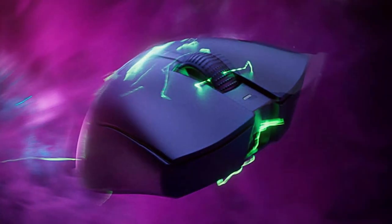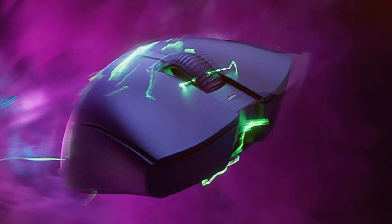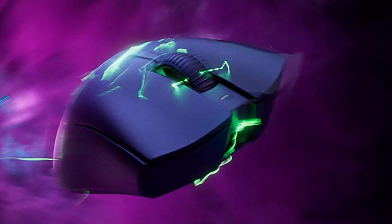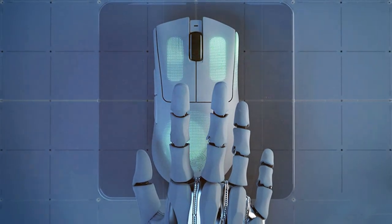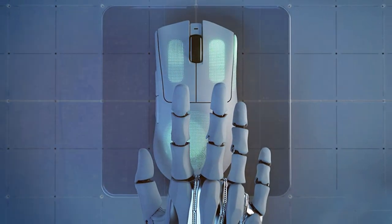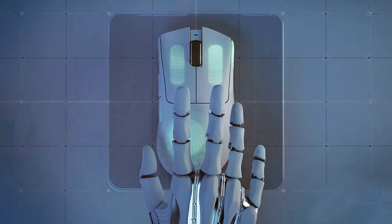Effectiveness is where the DeathAdder V3 Pro truly shines. Its Focus Plus optical sensor with a staggering 20,000 DPI ensures precise tracking and accuracy, enhancing your gaming performance. Whether you're into FPS, MMO, or any other genre, this mouse can handle it all.